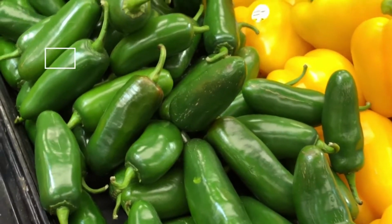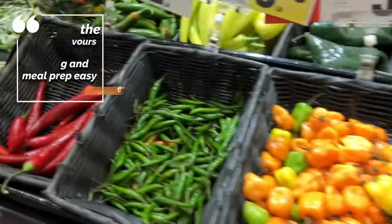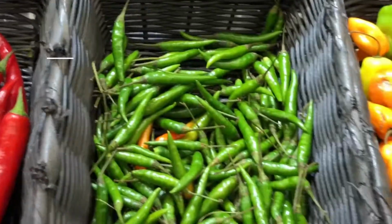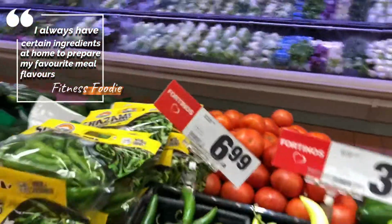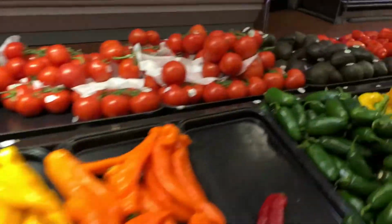Today I'm going to be buying some jalapenos because they fit in well with all the Mexican or Latin flavored dishes I like to make, as well as I'll be getting some Thai chilies. I love the heat from them, and again, they go very well with all the Asian dishes that I typically enjoy making. Tomatoes, I can use those in a variety of ways, from salads to cooking with them. They're fairly low in carbohydrates.